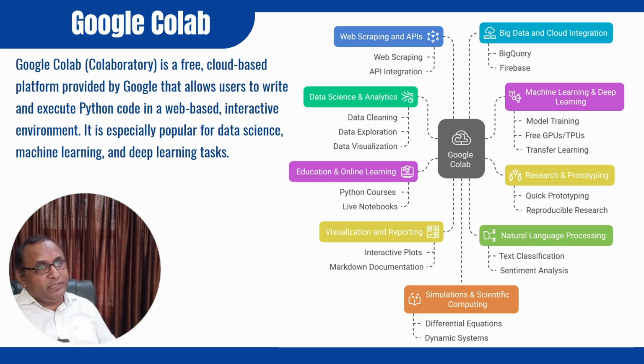We can use Google Colab for machine learning and deep learning, including model training, with free GPU and TPU available, and transfer learning. We can use it for research prototypes for natural language processing, simulation and scientific computing, including differential equations and dynamic systems. We can use Google Colab for visualization and reporting; interactive plots and markdown documentation are available.